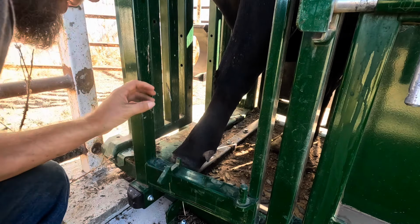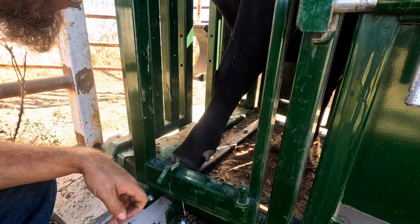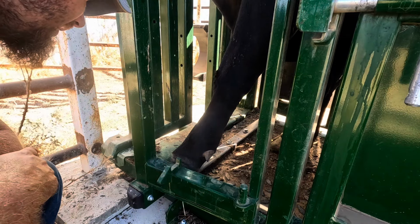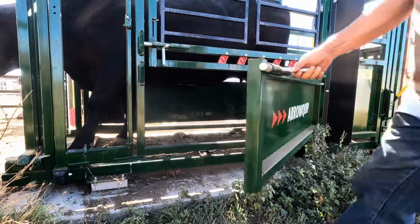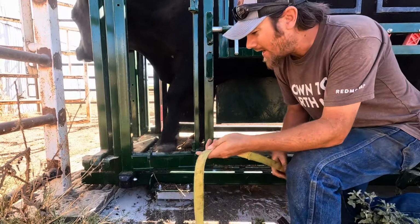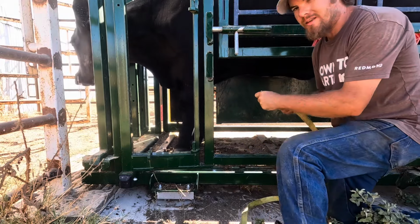Well, to me, things look a little bit worse today. Her hoof definitely looks a lot more swollen, and yeah, her walking definitely has not improved any. I would like to get a look at the bottom of her foot again to see if anything looks different.